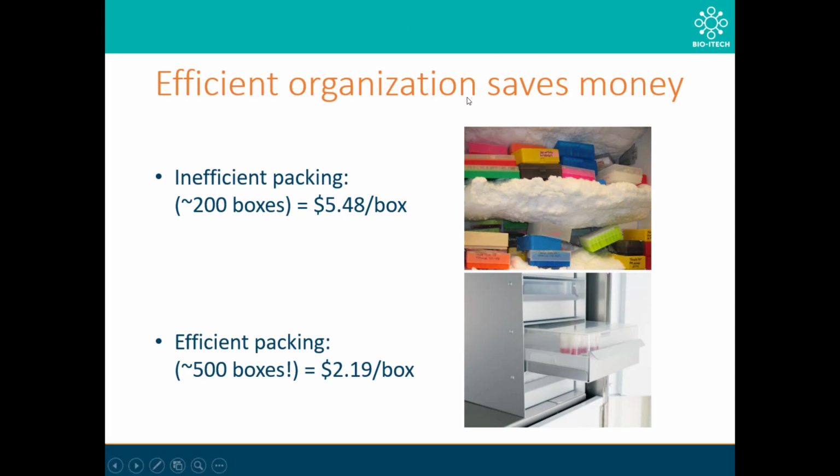So efficient organization is then going to save you money, because if you have a large ultra low temperature freezer and you're packing it inefficiently, maybe you can only hold 200 boxes in that freezer. And if you do the quick math on estimates of how much that costs per box, you're looking at about $5.50 per box to keep it at -80. If you efficiently pack that freezer, even if you're doing at 90% of what you really could be, if you have the largest ULT freezer that can hold over 500 boxes, you can get down to on the order of $2 per box to keep that at -80. So you can really save yourself some money. Save yourself freezers. You can save yourself lab space, as we know that is probably the most limiting factor these days, floor space in a lab.